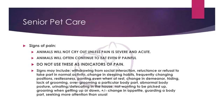Somebody just made a comment. Yep, so shaking. That can definitely be a sign of pain. It could be a sign of anxiety too. Yep, I agree. So when I say don't use these as indicators of pain, I don't want you to say that the animal's not in pain if they're not doing those things. I don't want you to exclude pain if you're not seeing those things.